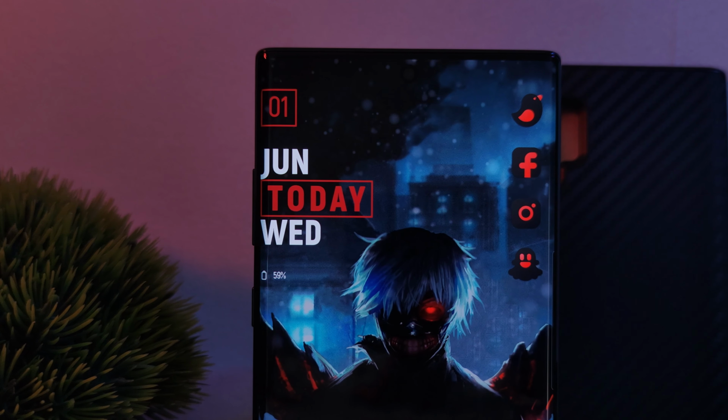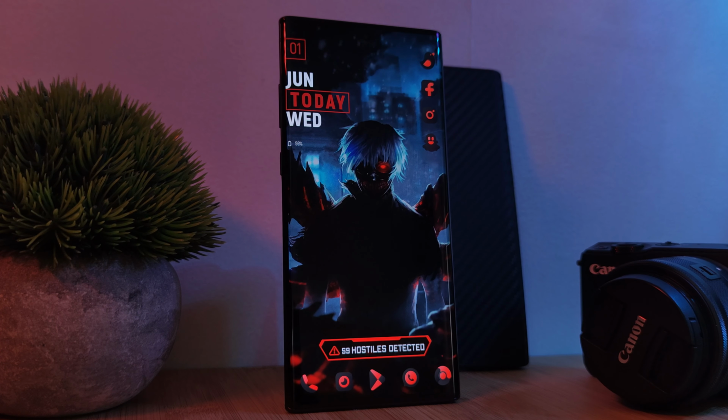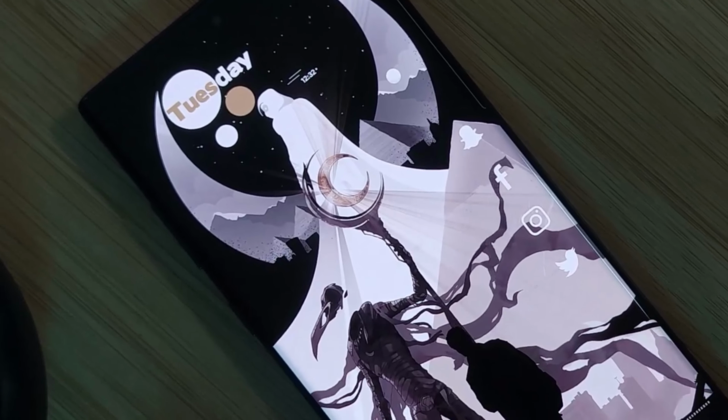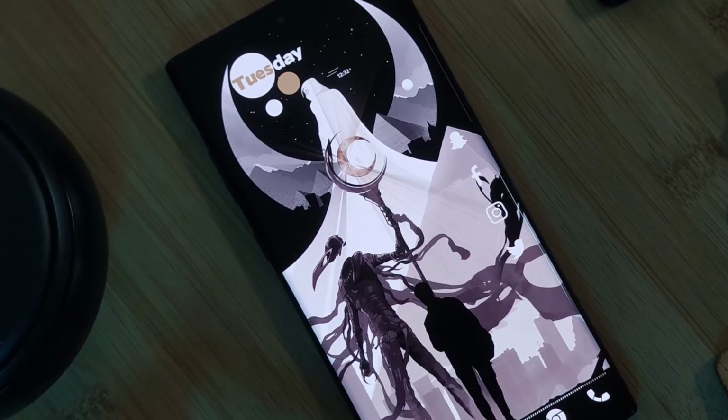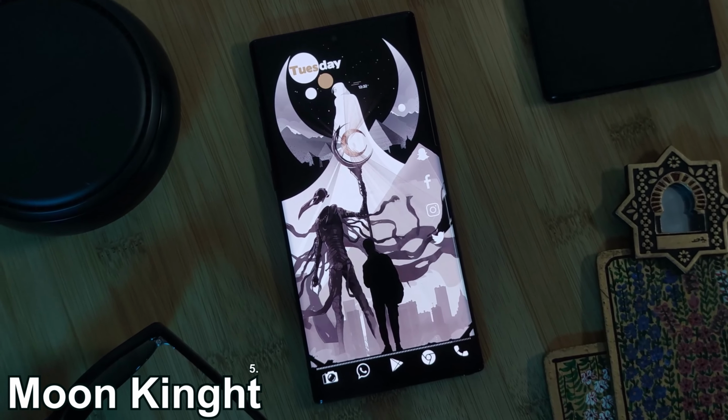And I do have to say, those breathing tentacles really do add some depth to the home screen. Now let's move on to the controversial top 5. Just keep in mind, these ones are my own personal favorites. So let's start things off with Marvel's Moon Knight.